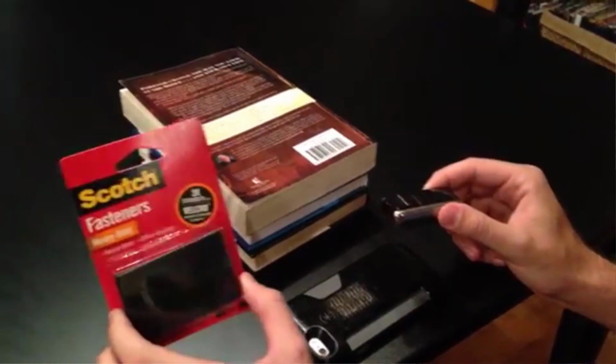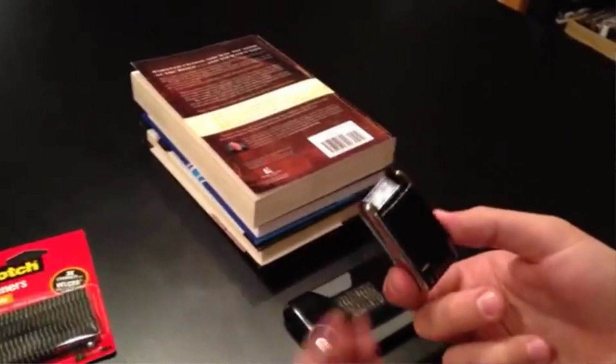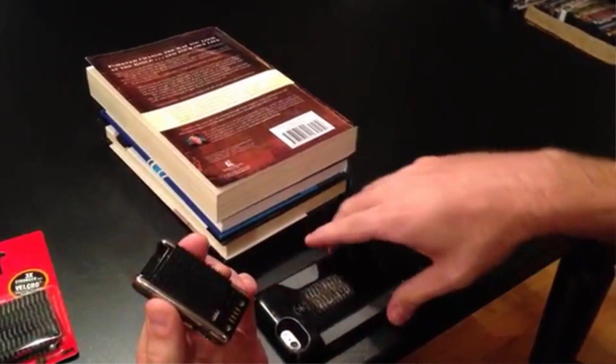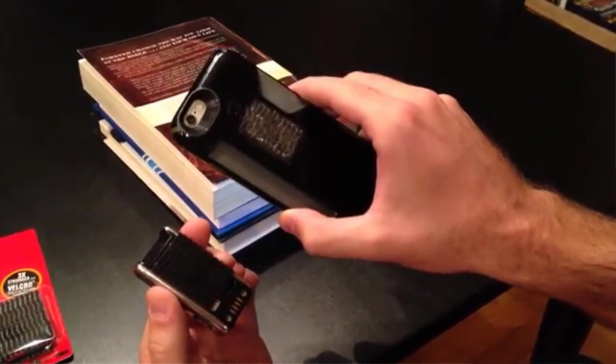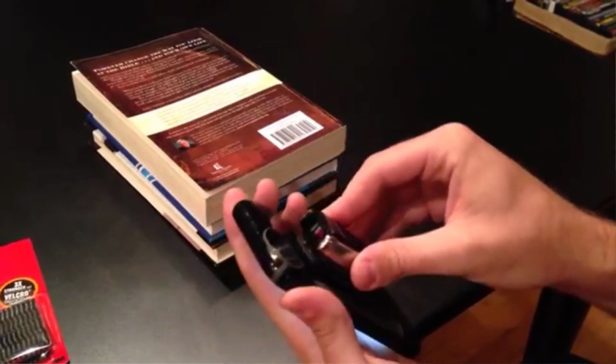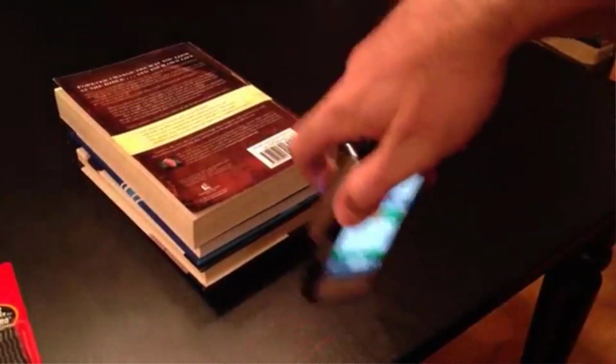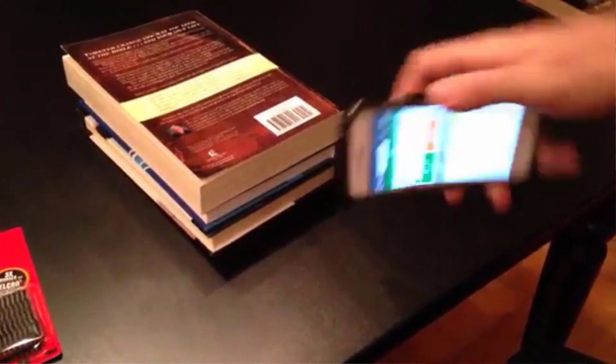So how would I actually scan? I would use 3M tape, put it on the back of the scanner, and then attach that to the back case of my phone. Then I would sync up the phone, and all you have to do is press a button and hold down the button, go to the barcode, and scan, and scan, and scan. Just make sure you have a good app up.